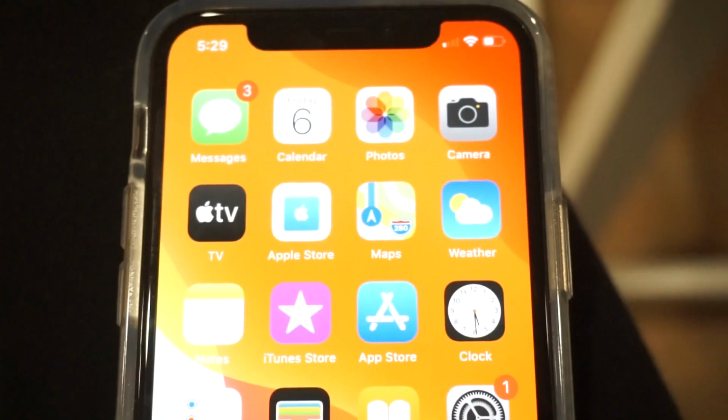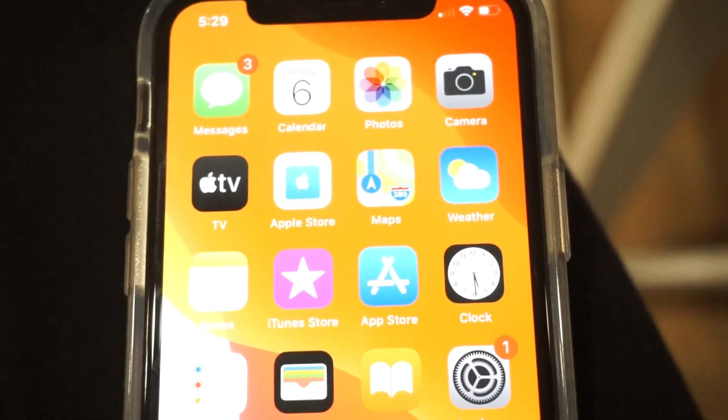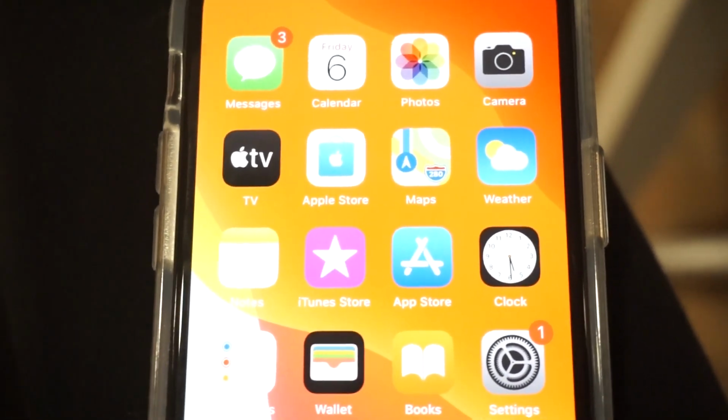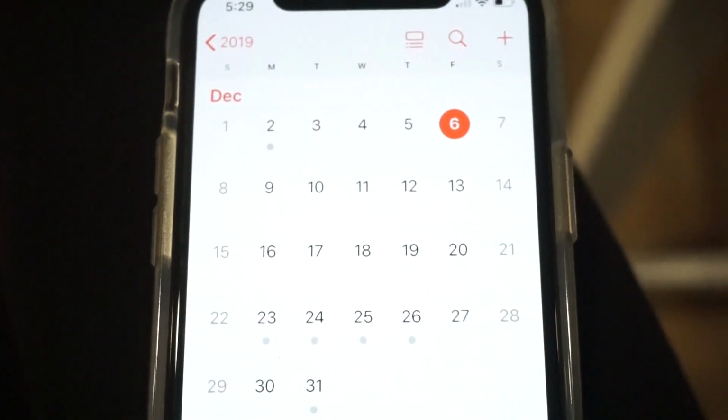You do need a certain number of nurses on each day, and if they are short, you just may get moved. One more thing that I do want to show you guys is how I plan my schedule. So when I know that the schedule is going to open up soon, I will pull out my phone and I will go to the calendar.